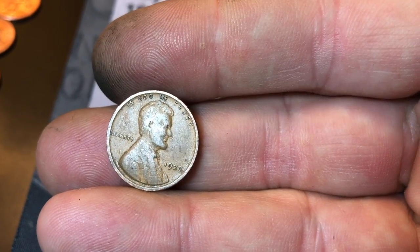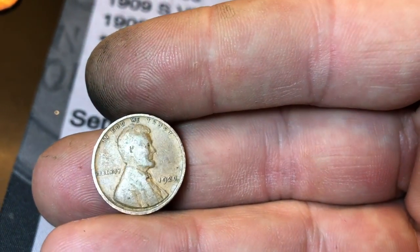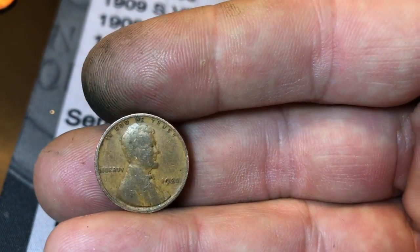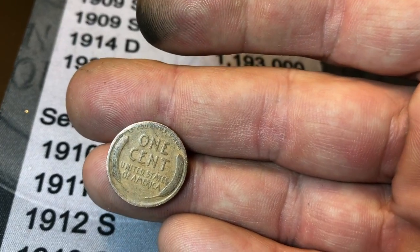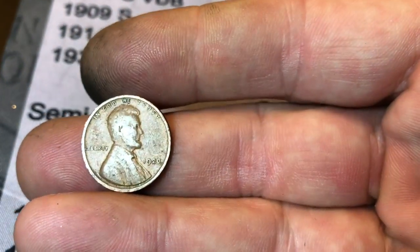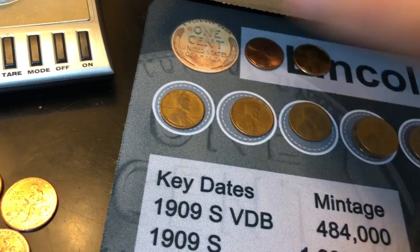Nope, but it's a 1920. Pretty common as far as the total number minted, and you can find these in the box. Wish it would have been in the teens, like a 17 or earlier, but we will take it. Oldest of the box, almost a 100-year-old penny.